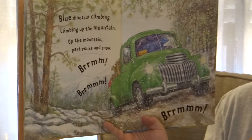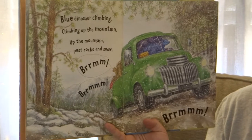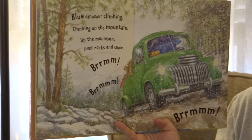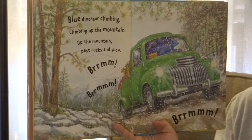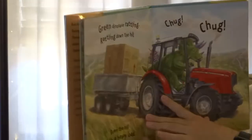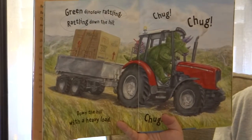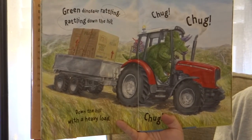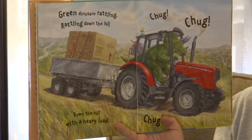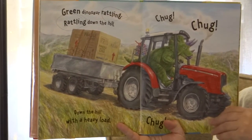Blue dinosaur climbing, climbing up the mountain past rocks and snow. Brum, brum, brum. Green dinosaur rattling, rattling down the hill with a heavy load. Chug, chug, chug.